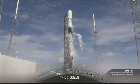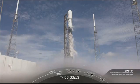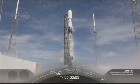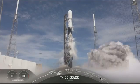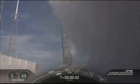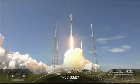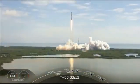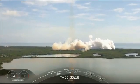Okay, so we're in the final phases of the countdown. Falcon 9 pressurizes for flight, beginning the launch of 58 Starlink satellites and 3 Planet SkySats into orbit. 10, 9, 8, 7, 6, 5, 4, 3, 2, 1, 0. Ignition and liftoff of the Falcon 9. Go Starlink. Stage one, propulsion startup.